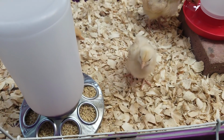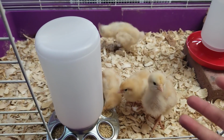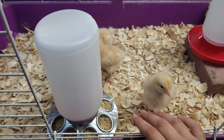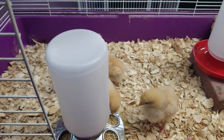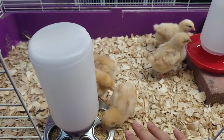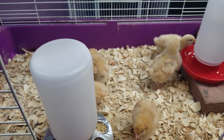Now, when setting up a brooder, I'm using this guinea pig cage, very unsuitable for actual guinea pigs, because you want an open space. You want something that is open, because you do not put chicks in aquariums, in tanks, or anything like that. Don't put chicks in that. It is just going to get humid, smelly. You're going to cause upper respiratory problems with your chickens or poultry or whatever type of bird it is that you're raising.